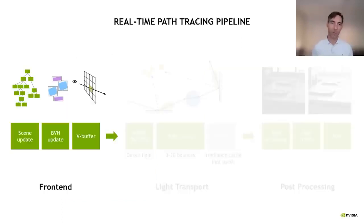So now we've taken all these optimizations and implemented them in a full real-time path tracing pipeline. This pipeline consists of three main parts. There's a front end and then a light transport phase where the majority of frame time is consumed, and then a post-processing pipeline which denoises and produces the final image.